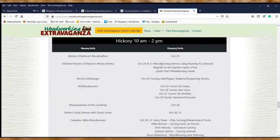They are just doing something. My guess is they're going to be there. Yeah. They have some pretty cool stuff that they show. Tony Bradley has an original pin router, which is a router almost like a CNC handheld that's mounted on top instead of on the bottom, like a router table would be. So therefore you control it with a bar. It's a very cool project. I'm hoping he brings that. I enjoy seeing it whenever he brings that out. But Michelle Parsons will be available on both Saturday, the 24th and 31st in Hickory.